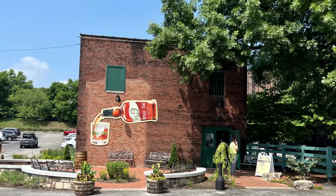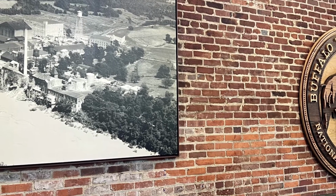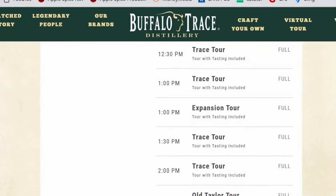If you're in the area and that's something you really want to do and you didn't do that ahead of time, go in and check and see if they don't have some cancellations, because they oftentimes do. In fact, there were people there just showing up when we were there, just asked what time they had tours, and there were tours that I know when I looked on the website when we booked were sold out, and they had openings.